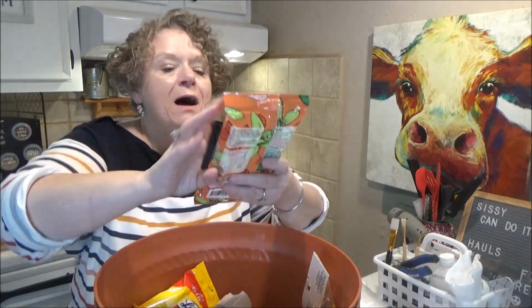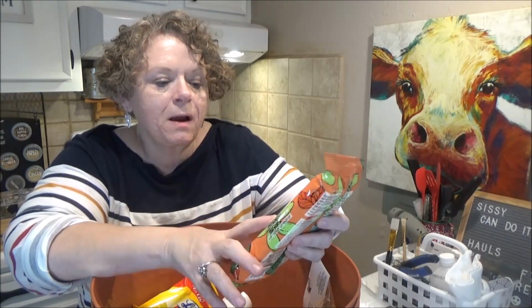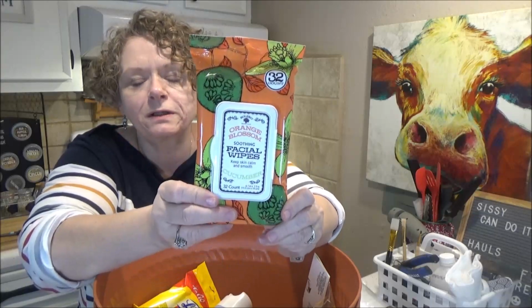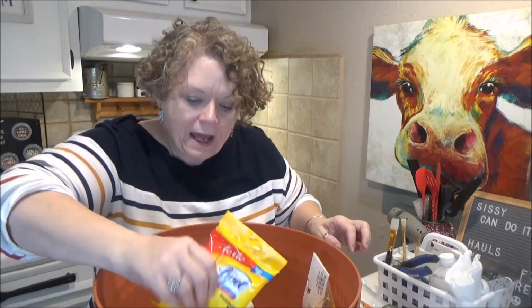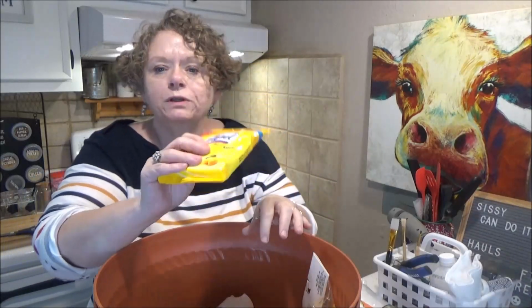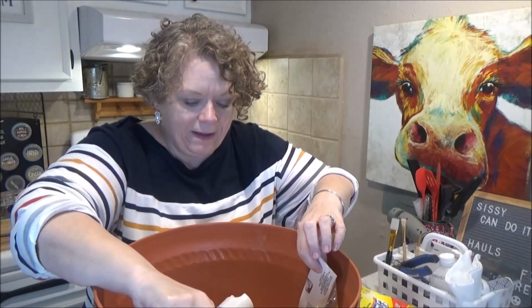And I picked up these, I don't really like any of the Bolero stuff except for their face wipes. And I did pick up the Orange Blossom Soothing Facial Wipes with Orange Blossom and Cucumber, 32 count, and they smell really good, so I picked those up for myself. And I got some of the Lysol Disinfecting Wipes, the travel size. I like to keep these in my car. They're great for when you get a shopping cart or you get gassed and you want to wipe the smell off your hands.